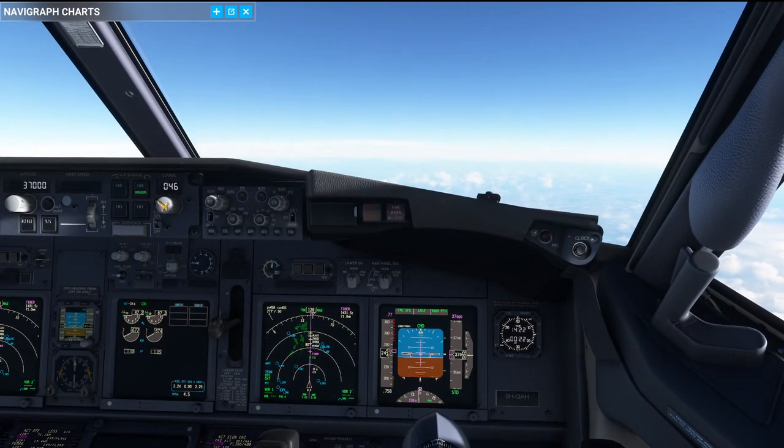Kuni08, is there a hot start simulated? I'm not 100% sure. I need to try to actually force one. But to be honest, I don't think Microsoft Flight Simulator supports those.